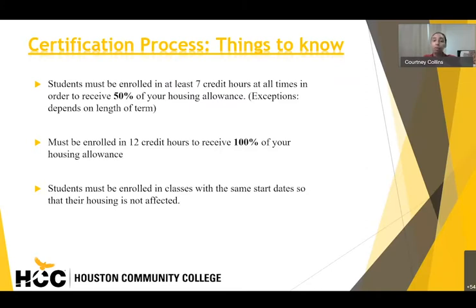For example, if you're Chapter 33 Post-9/11, and you want to receive all of the money that you're rightfully entitled to, then you would need to sign up for at least 12 credit hours in order to receive 100% of your benefits. Students must be enrolled in classes with the same start date so their housing is not affected. Just keep in mind, HCC is very accommodating when it comes to start dates to work around your schedules. There's regular term, first 8 weeks, second 8 weeks, second start, and several terms within the semester.